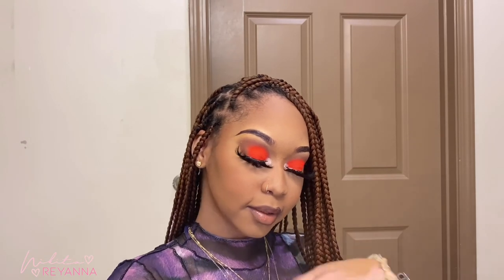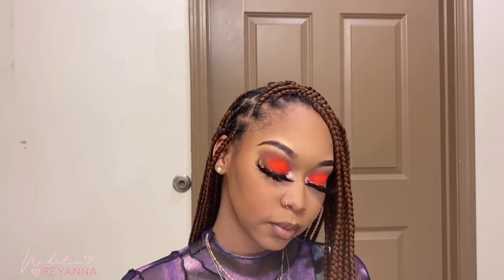Okay, guys, now this is the finished look. Do you guys like it? So we got some traffic cone orange, we got the nude lips, and we have the dramatic lashes. So, let me see. At first, I ain't gonna lie, I was a little scared. I thought she was gonna turn out a little ugly, but the look is pretty cool. She all right, she's a little cute, but you know.